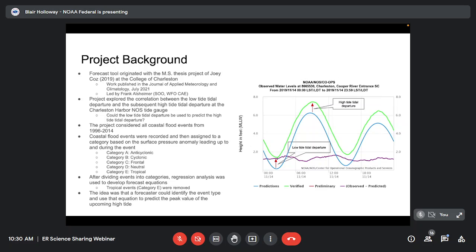The forecast tool originated with the master's thesis of a graduate student from the College of Charleston, Joey Cause, back in 2019. That work has since been published in the Journal of Applied Meteorology and Climatology back in July of this year. And that project was led in part by Frank Alzheimer, the science officer at WFO Columbia. The project explored the correlation between the low tide tidal departure and the subsequent high tide tidal departure for the Charleston Harbor tide gauge. You can see on the right here with the image what I'm talking about.